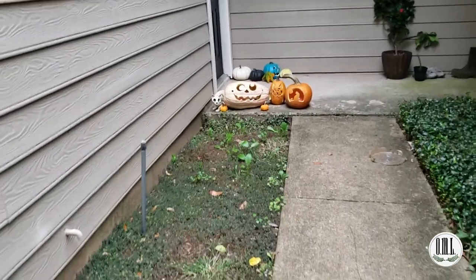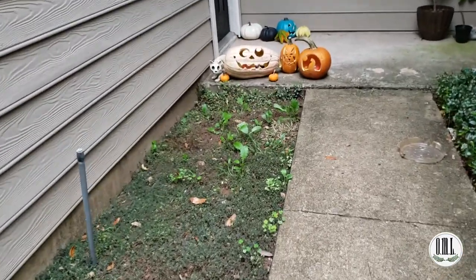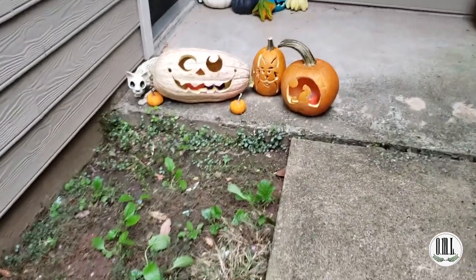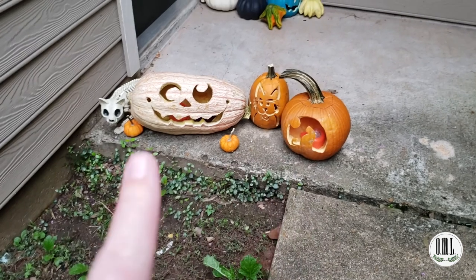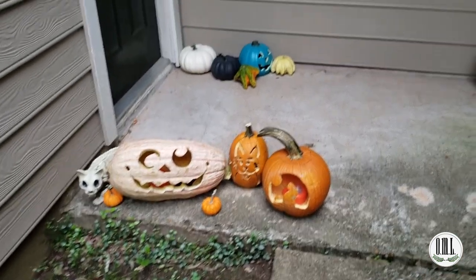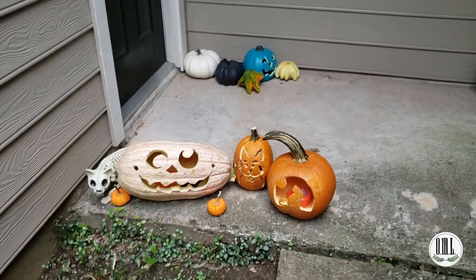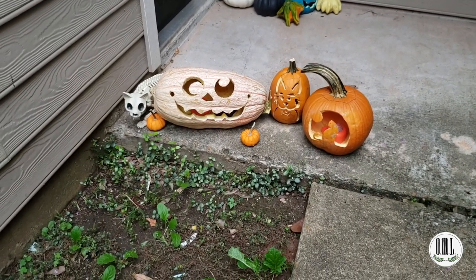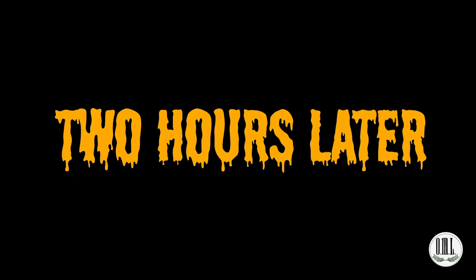Okay guys, this is our jack-o'-lantern setup during the day. My spoopy one here, Winnie's in the middle, and then Brenton's on the edge. Then we have our teal pumpkin in the back with some fake pumpkins that we bought. And then our little skeleton cat.